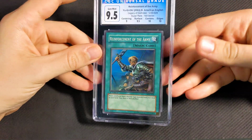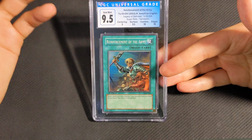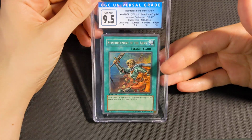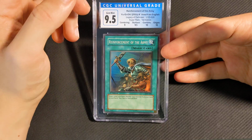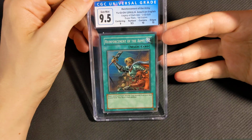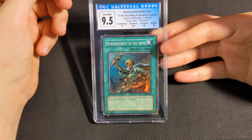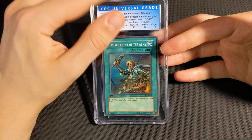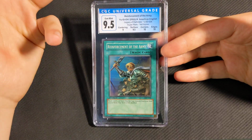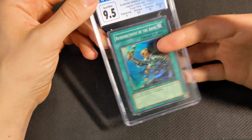Then we have some LOD first ed holos that I sent. Most of these were just a little bit too OC for a PSA 10, but very, very clean, so I figured they would make sense to send to CGC. First up, Reinforcement of the Army. This got a 9.5 gem mint, and I think the 9 centering is fair on this. It's a little bit shifted. It could get a PSA 10 on a good day, but I figured I'd rather just have it as a kind of easy 9.5 than risk it just getting a 9 and then having to resub it. But yeah, one of my favorite supers from Legacy of Darkness.